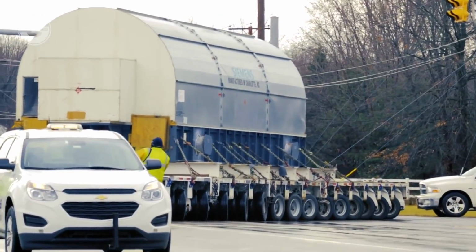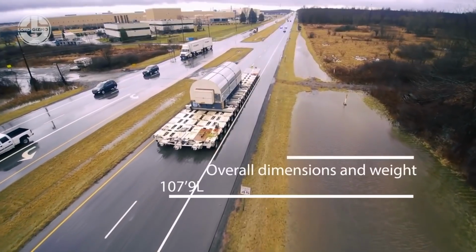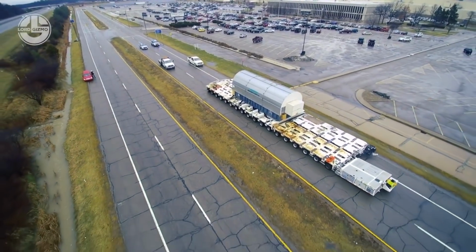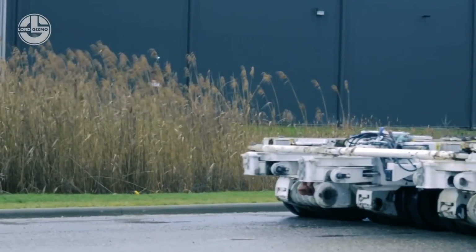So the driver could easily tackle most any problematic possibility on the road. They equipped it with automatic steering that can be controlled via remote. Edwards' self-propelled configurations are perfectly suited for on-site applications and short distance over-the-road hauls.